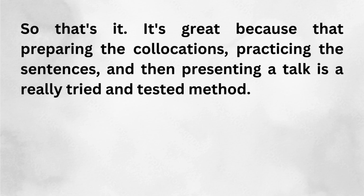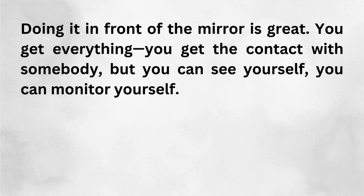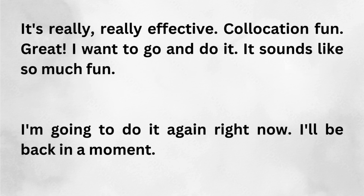So that's it. It's great because preparing the collocations, practicing the sentences, and then presenting a talk is a really tried and tested method. Doing it in front of the mirror is great. You get everything. You get the contact with somebody, but you can see yourself. You can monitor yourself. It's really, really effective.